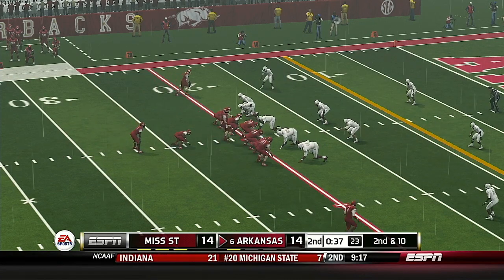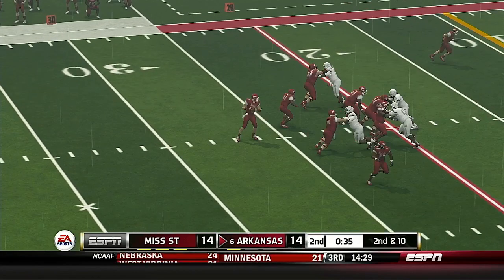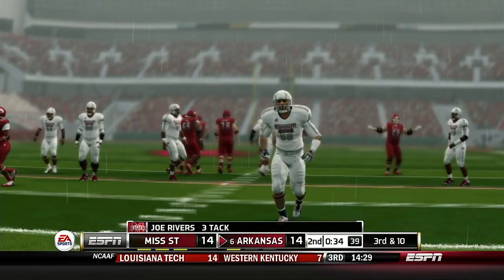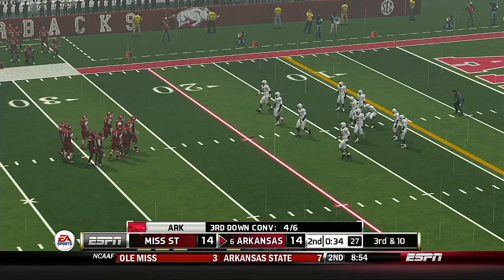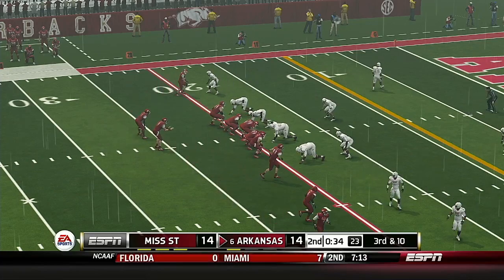And this play is number 8 on the drive. Strike to his receiver, no good. That pass didn't look exactly right when it left his hand. Sometimes you don't get a great grip on the ball and it comes out a little wobbly. And once again they'll come to the line, try to convert on third down.